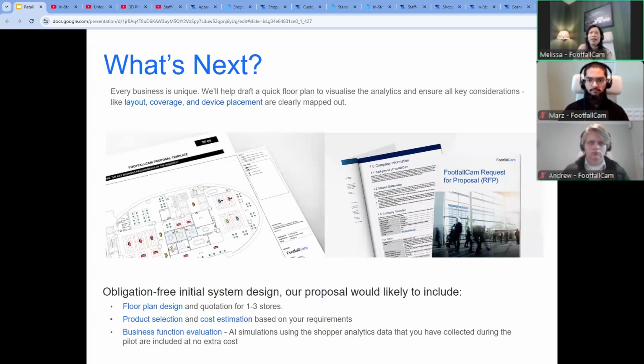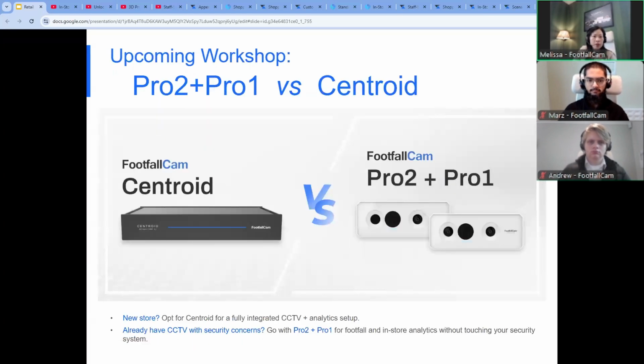And even at the end of the day, if you have decided you don't want in-store analytics, you have the one store that can give you day in, day out all this information. Even with that one store, you can do a lot of AI simulation for all your other stores that are similar to this store. So it's very worthwhile. A lot of our retailers are looking for the same kind of data set to train their AI model. So this setup is very useful, very helpful.